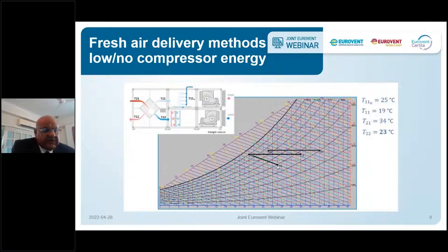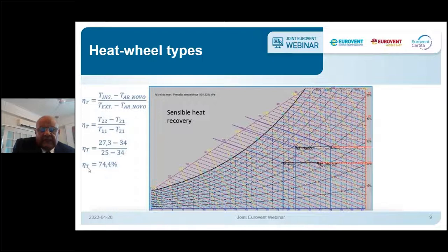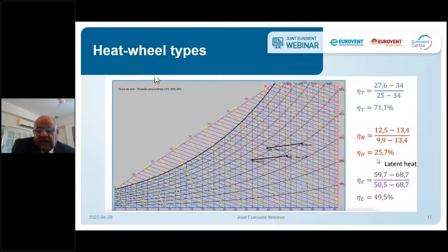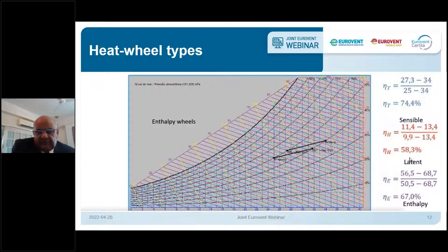And these good things are coming in, will come in, have to come in at some point of time or the other. Different countries are taking it at different paces. So again, a sensible wheel, the energy recovery of the sensible heat. You then have enthalpy wheels or hygroscopic wheels, which take out more amount of moisture upfront.